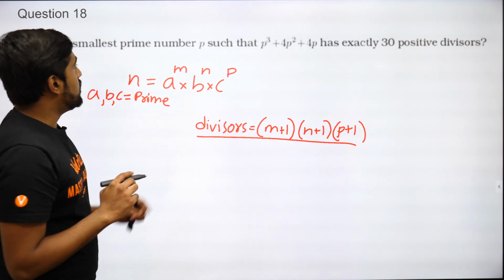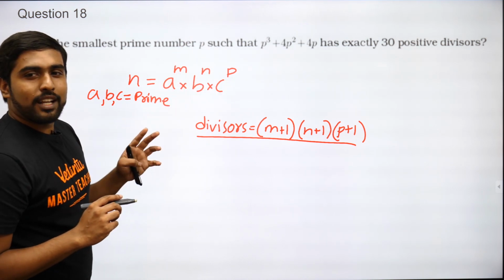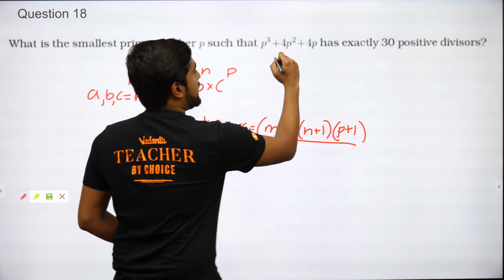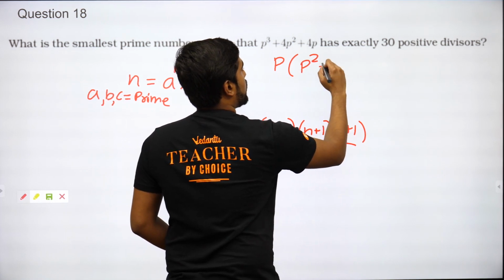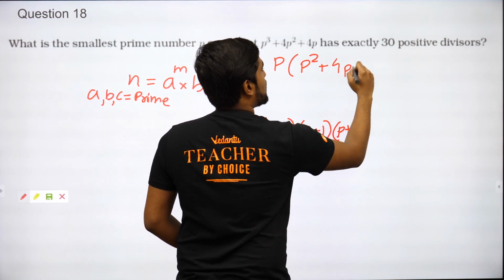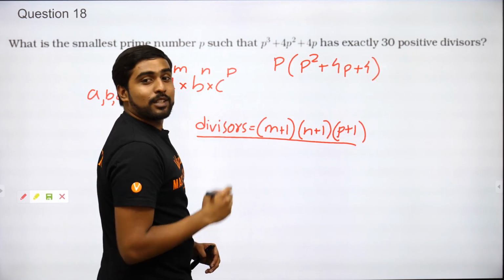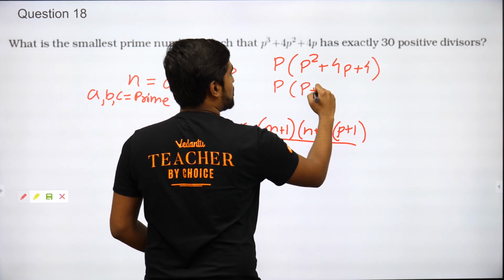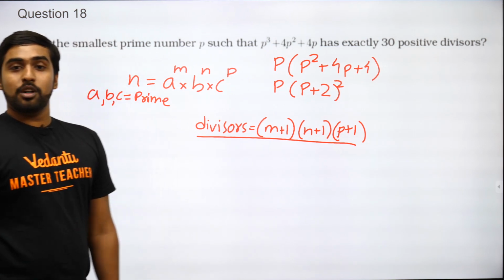What's the question? The question has p cube plus 4p square plus 4p. I am able to see that there's a p common. The moment I take p common, what is left is p square plus 4p plus 4. This is nothing but (p plus 2) the whole square. So my term gets reduced to p into (p plus 2) the whole square.